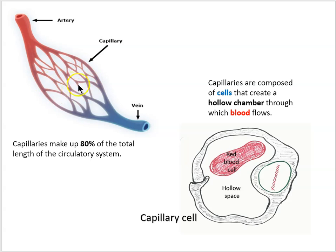Every single cell in our body is somewhere near a capillary, because it's the capillaries that are carrying the blood that has nutrients and the oxygen critical for cells to stay alive. In addition, waste materials produced by cells will be picked up by the blood for export. Capillaries are composed of cells that create hollow chambers through which blood flows.